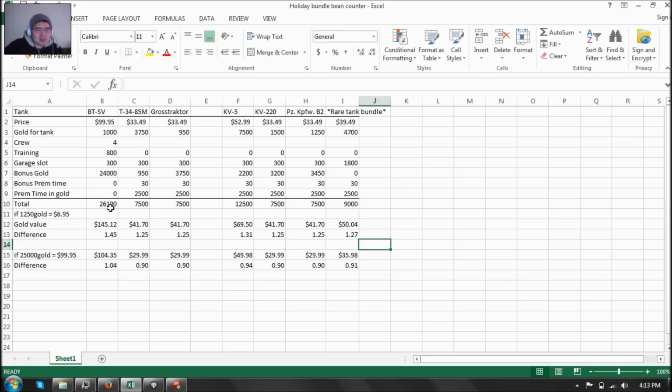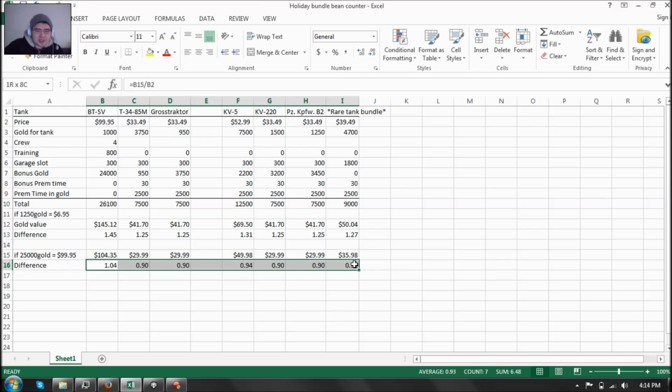But totally, the total gold cost for the BTSV is 26,100. 7,500 for the T-34-85M, as well as the Grosstraktor. So yeah, you're getting the most value out of your buck if you're buying the BTSV. But if you're buying the T-34-85M or the Grosstraktor, it's pretty much the same as buying gold itself. So quite alright. Same goes for the KV-5, the KV-220, the Panzerkampfwagen B2, and the red tank bundle. So you can see here. But if the value right here goes below 1, it's not really worth your money. So that's pretty much how you read the spreadsheet.